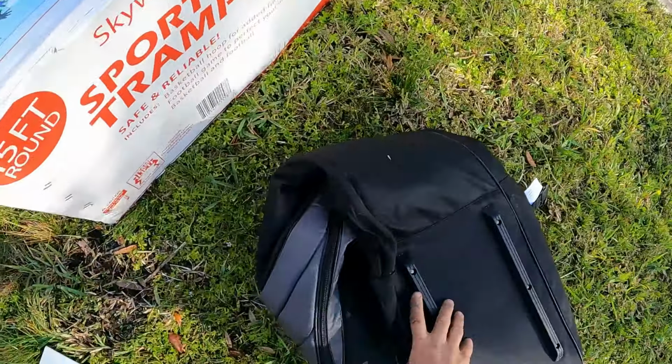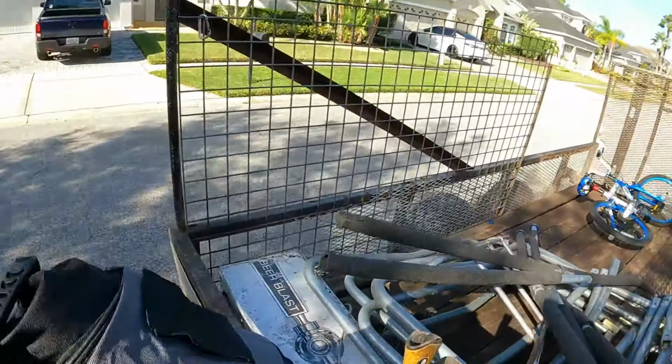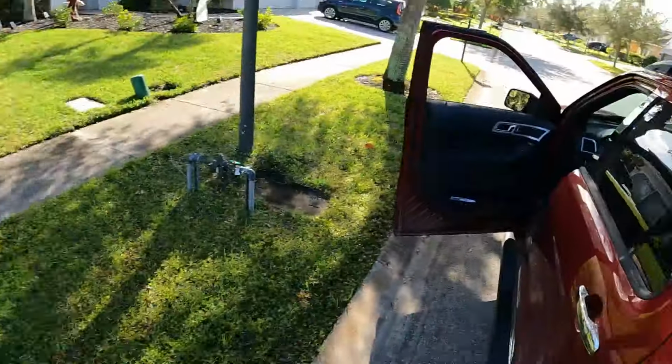Here. Is this a golf bag? It is. Max Fly. We'll take that. Golf travel bag.